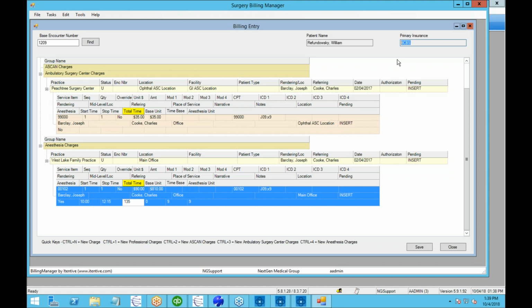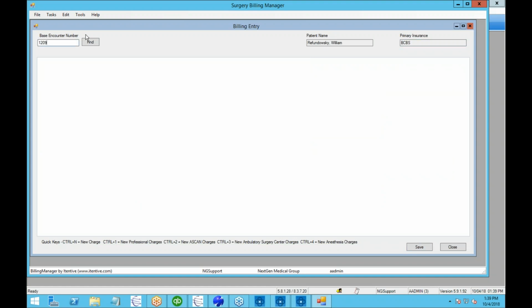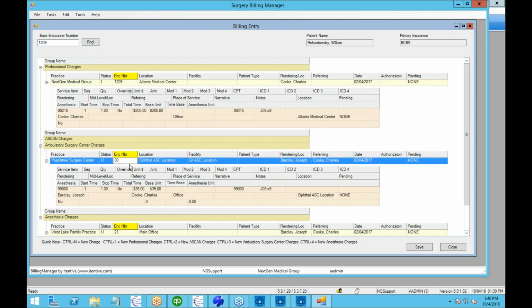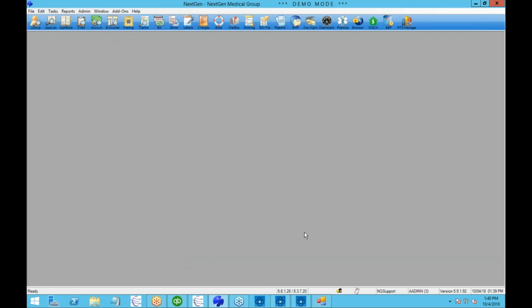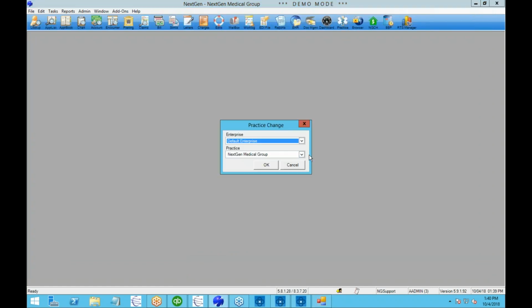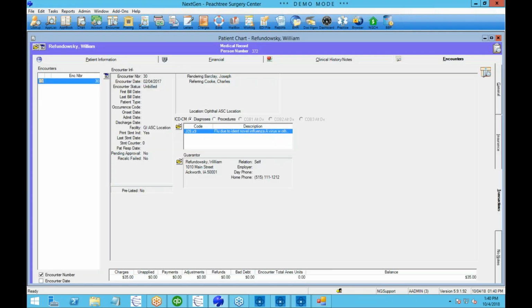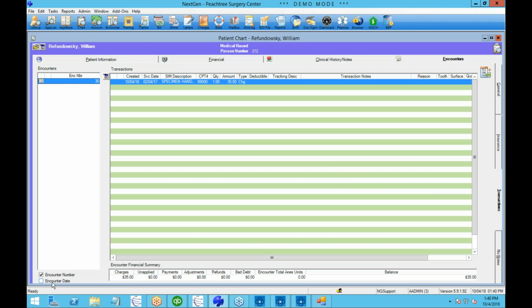It hasn't quite put it into NextGen yet, but instead of us bouncing all over NextGen to enter this in, different practices, different encounters, different charges, we simply hit save, and it'll go ahead and create all that in NextGen. In fact, I can pull it back up here, and we can see the information's in here. I can see in the surgery center, it was encounter number 30. So we can go back to our practice management, go to the surgery center, and pull up that encounter 30. Okay, that was just created for us.